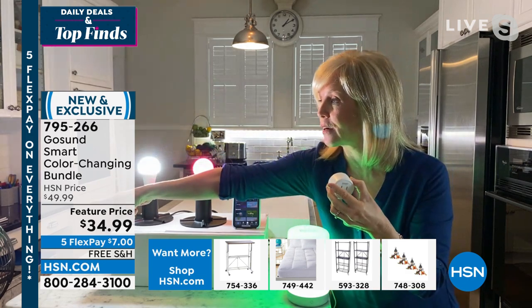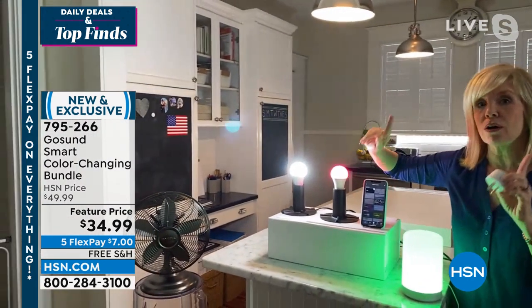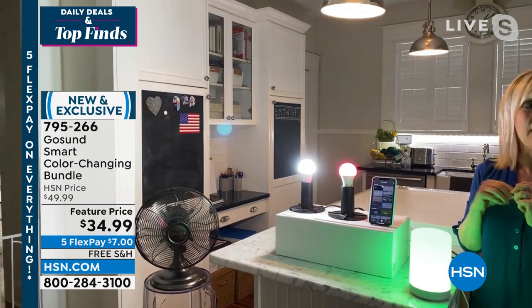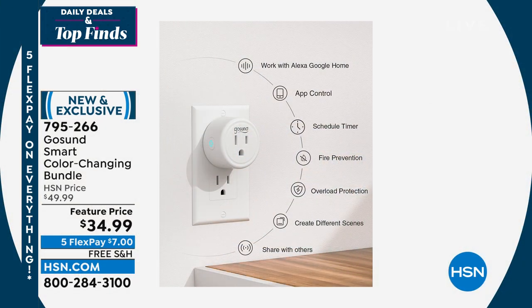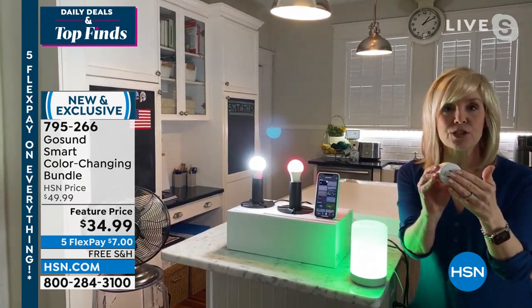So I have a fan over here. You can either do it in the app, you can turn it on, or watch this. Hey, Google, turn on the fan. And there we go. So you can make anything smart. Think about plugging in a lamp and you want to set it from 7 p.m. to 7 a.m. to use at the front of your house for a safety light. You go in the app, and it will automatically turn on at 7 p.m. and automatically go off at 7 a.m. That's just with this smart plug.